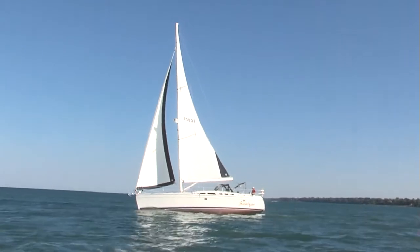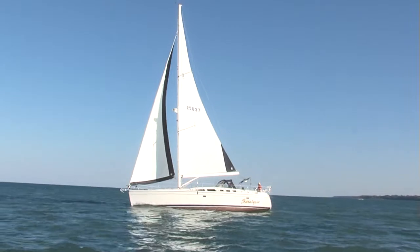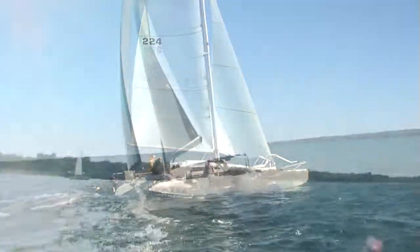Oh, absolutely. You'll have boats that could be 20 foot long to 49 foot long. They could be race boats, they could be cruising boats, they could be family liveaboards. There's a variety of boats out here. In fact, most of the boats in this harbor are not really race boats.